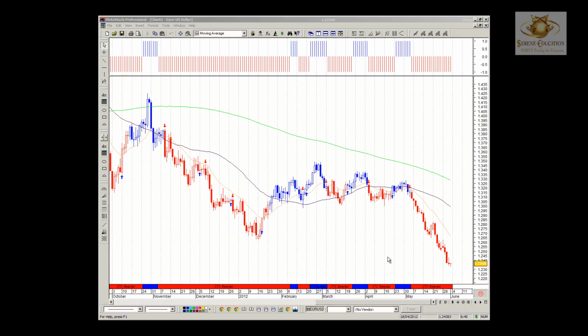We have some Italian manufacturing PMI results for the Euro at 8:45 GMT this morning. We have the European unemployment rates at 10 AM GMT this morning. Then we have Sterling's manufacturing PMI results, and we go into this afternoon session. We have the non-farm unemployment change figures at 1:30 GMT, followed by the unemployment rate figures also at 1:30 GMT.